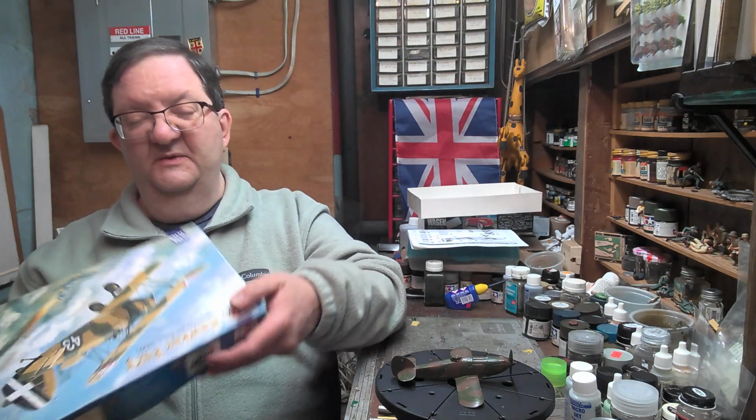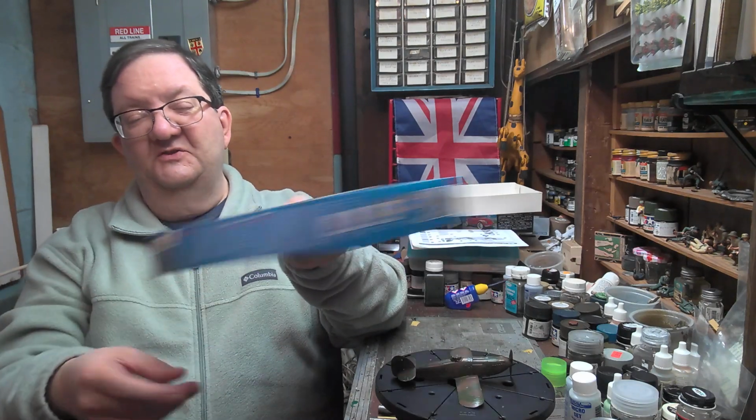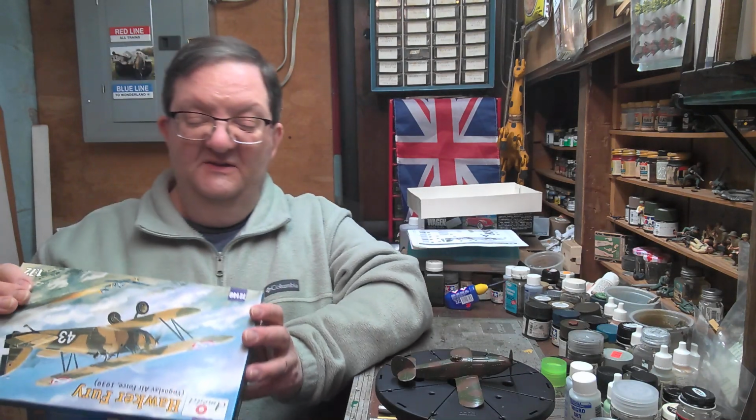And let's look at some of the history on this plane. So, the Fury fighter was originally built in 1931 by Hawker Aircraft Company, which later went on to make the Hurricane, among other famous aircraft. Biplane fighter plane. Mixed construction of a metal frame and linen wings.